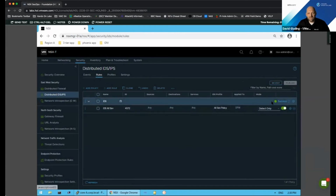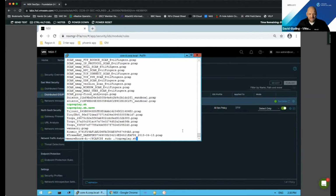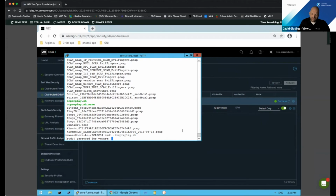So now already the rules have been realized, and because it's distributed, this policy has been pushed out to all ESXi hosts that are part of that compute cluster, right? So to simulate some traffic, we've got a script here that's going to simulate some kind of bad network traffic. I'm just going to go ahead and run that.